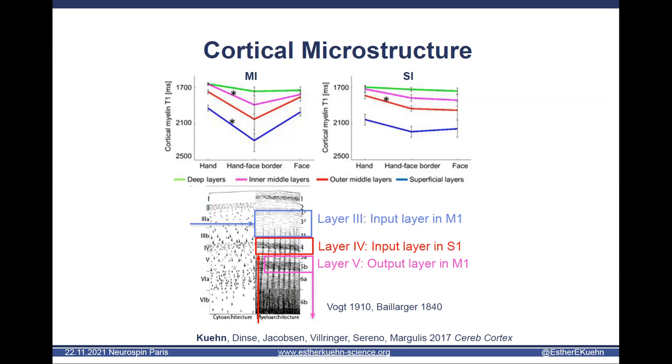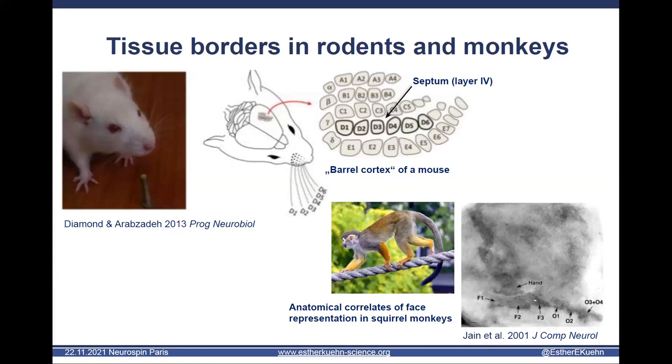And with respect to the primary somatosensory cortex, what is also very fascinating is that those specific myelin boundaries within layer 4 of the sensory cortex have been described in rodents. They have also been described in monkeys. In rodents, you may, for example, know the barrel cortex of a mouse, where those specific myelin reductions between the representations of different whiskers are described, where this is also described between the forepaws and the snout.